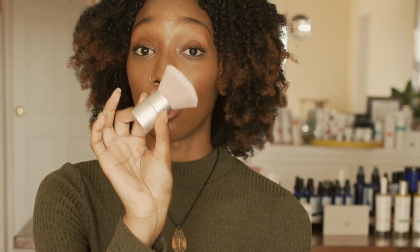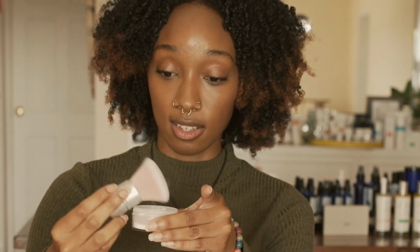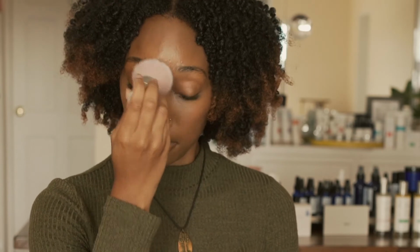Next, I'm gonna take this larger, fluffier brush just to set the rest of my face. Once again, just a little bit of powder. Tap off the excess. And just tap it in.